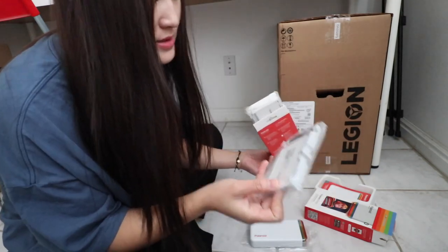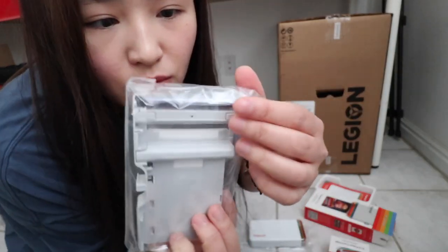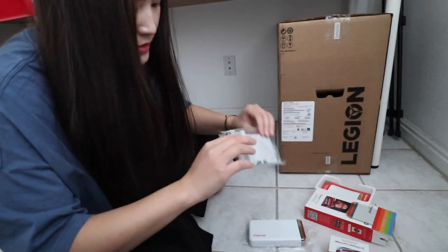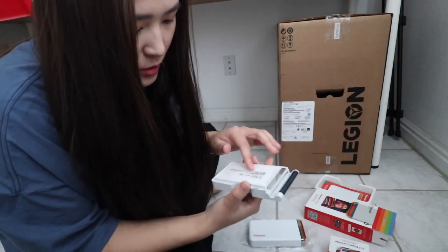Oh, whoa, what is this? Whoa, this is so cool. Okay, it has like a little ink roller thing on the top and the film paper right here. Okay, so what if I don't run out of ink? Can I just put more photo paper inside and just keep on printing forever? Because this is basically just photo paper, right?